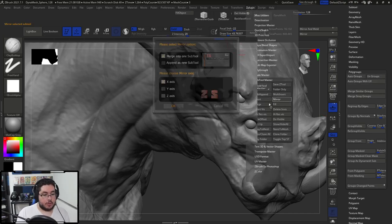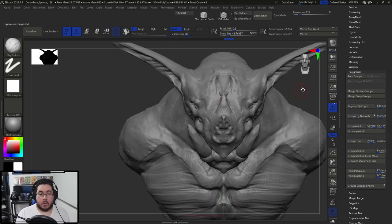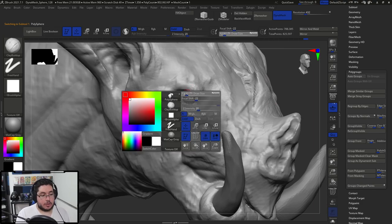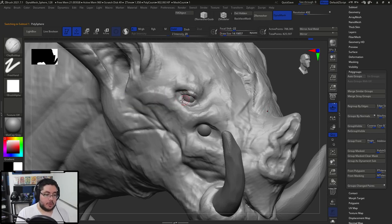And now when we do mirror, you should have the four eyes, because if you don't do the auto groups, sometimes you only get one pair of eyes because it thinks the other one does not exist. It's a process that it uses to kind of ignore that polygroup and delete that polygroup from the others. So we're going to go here.